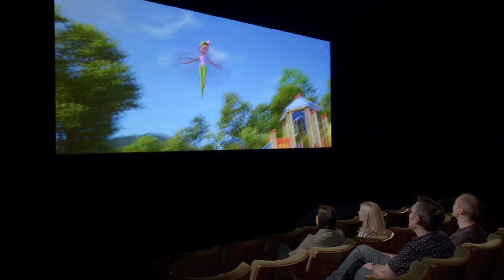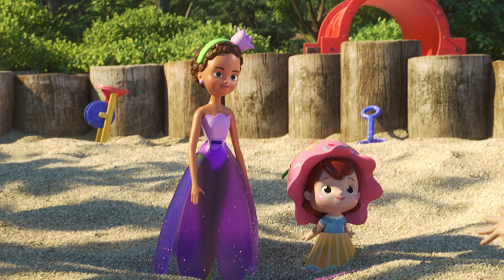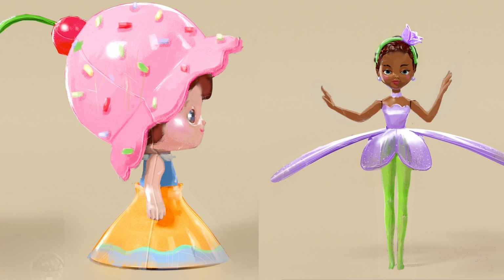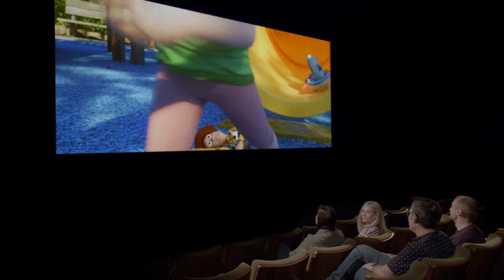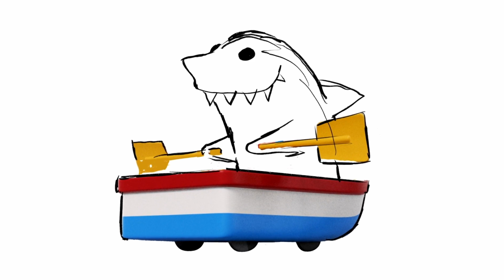Whoa, whoa! I love that we got to incorporate these two toys. They were loosely inspired by toys I played with growing up, a Sky Dancer and another toy I remember that was like a cupcake. Probably my favorite new toy in the whole movie is the shark. Him rowing up the slide kills me every time. Just his expression, especially in the boards, it was just like, he's so happy. Every screening, that got a big laugh.